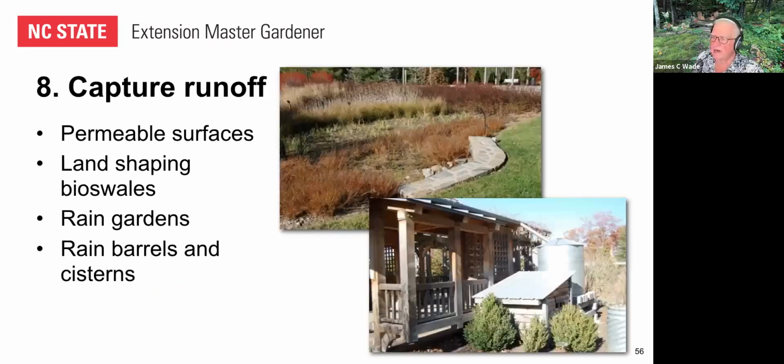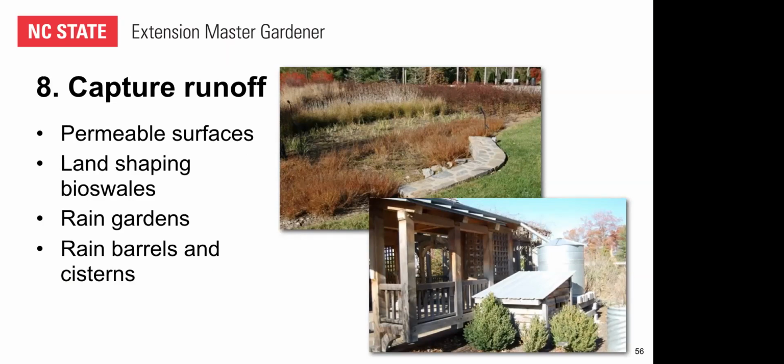Now we're going to talk a little bit about captured runoff if you have too much water, and we'll see if this answers some of the questions. Before you go on really quickly, I think when you were talking about amending soils, you talked about using chips. There was a question about, is there a wood chip that's more preferable and why only chips?